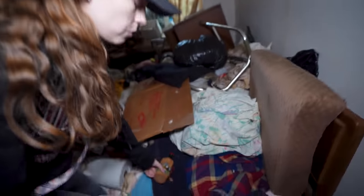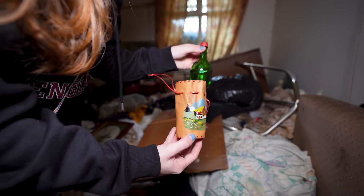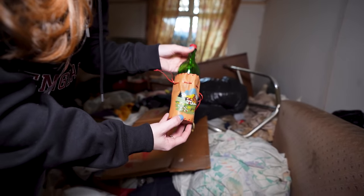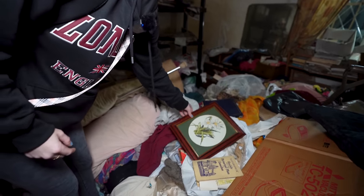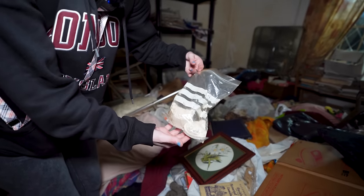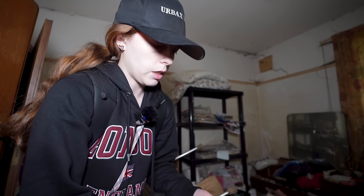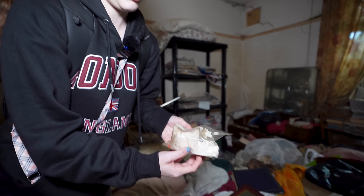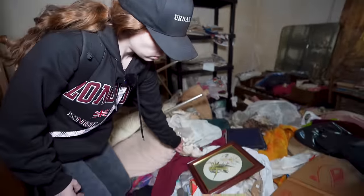Now let's look at some of the items in this room. As you can tell, it's just hoarded out. This is a cute little bottle. I don't know what liquid is in here, probably alcohol, because it's clear. And then you got a pretty, is this considered cross stitch? I think so. Wow, look. What is that? Teeth molds. We've found teeth molds in our abandoned dentist offices, but not in houses, with the exception of the dentist house that we found way back. That's interesting.